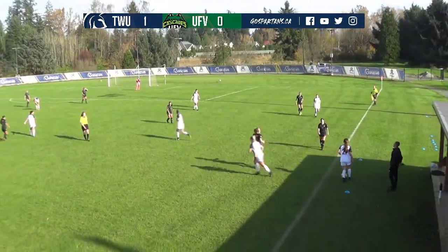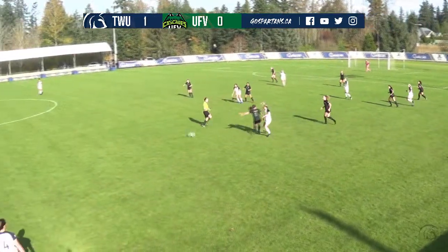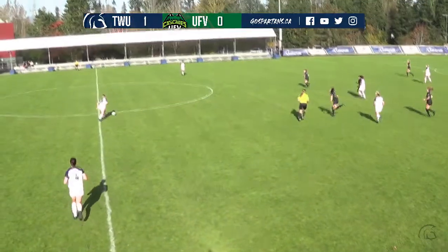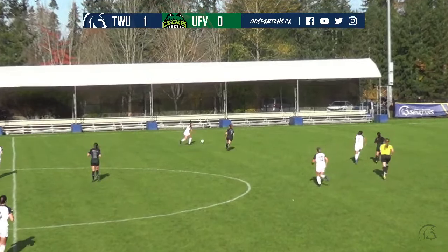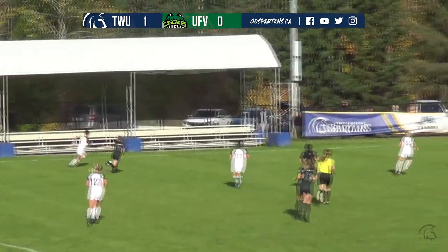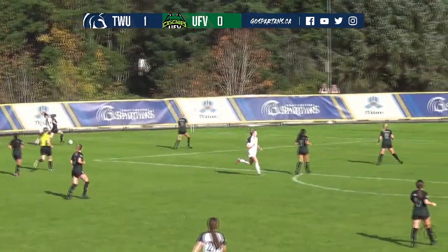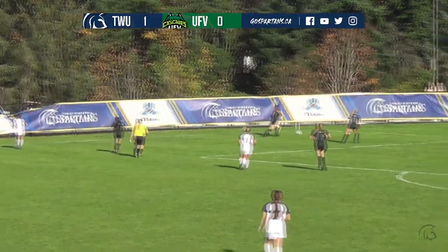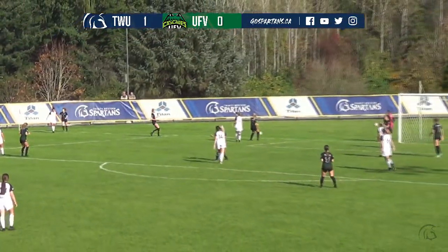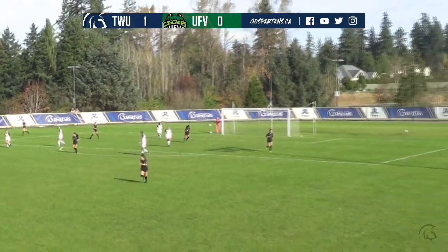Once again, out of play by the Cascades. Spartans still pressuring. Here's James. Across for Coy. Coy looks for a play, runs it in down the left wing. She'll look to cross it into the box. She stops up. Good job here by Coy keeping possession, but it's now just out of play for a goal kick.